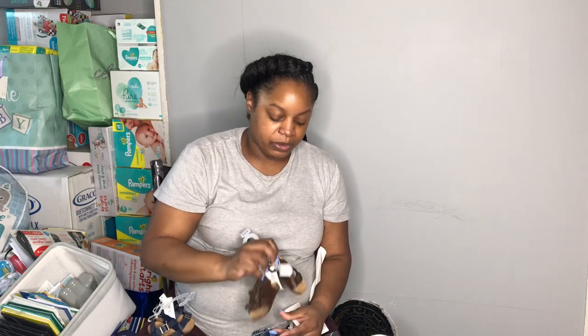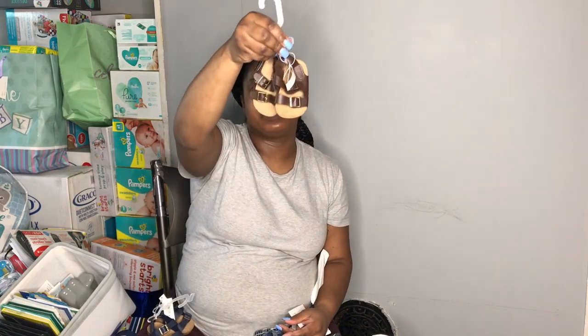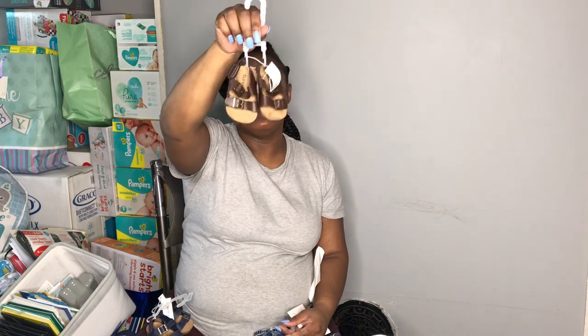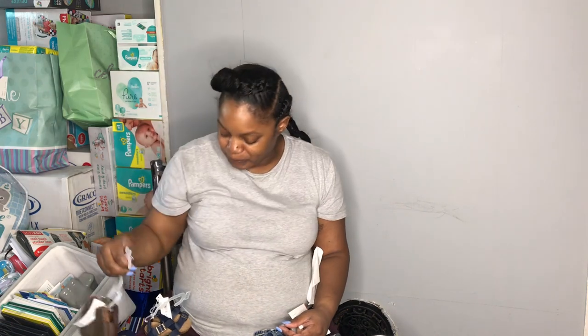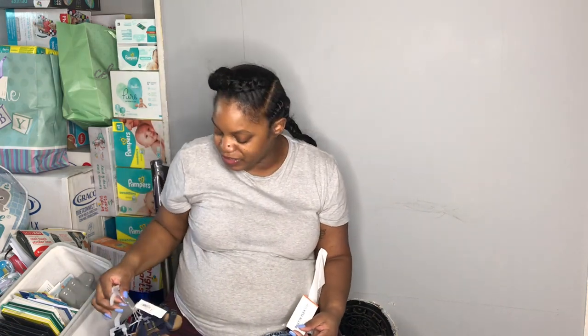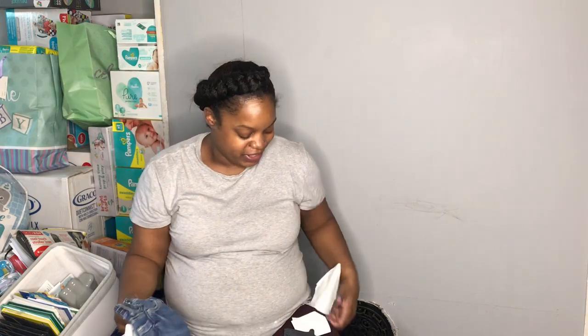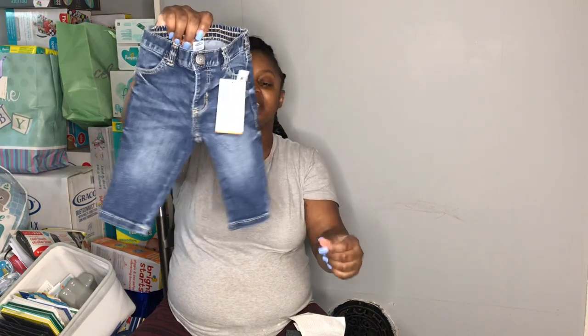Sorry you guys, they were tangled. So I did get him another pair. These are 3 to 6 months. So he'll be able to wear these for the summer. The crazy part, you buy all this stuff for the babies. They wear it like one time and then you give it away. Or whatever, you know.